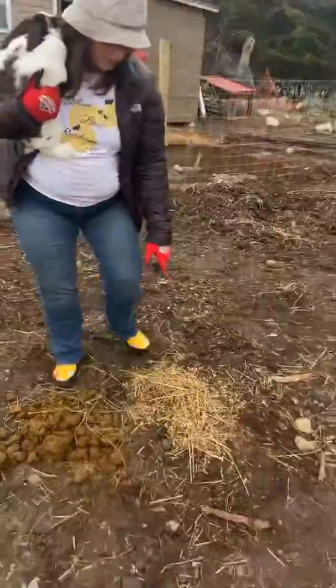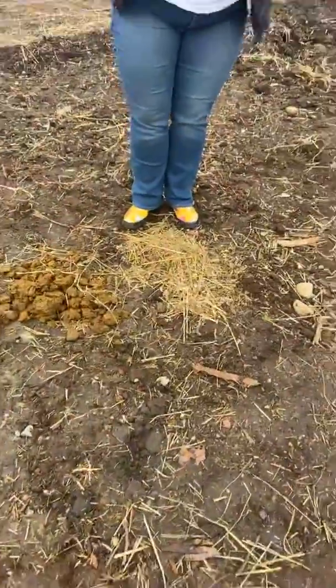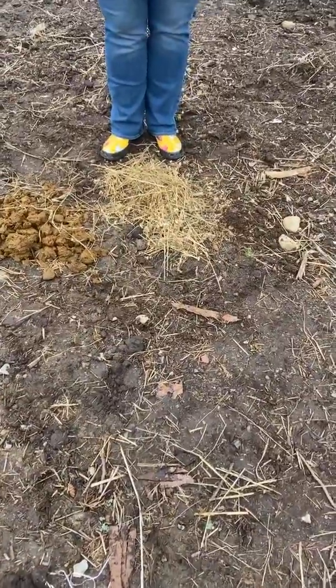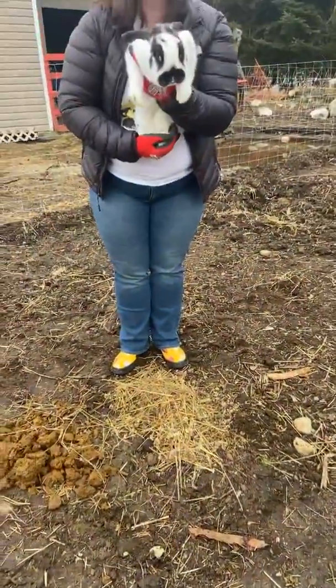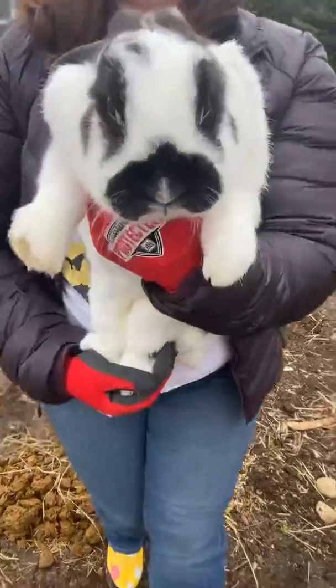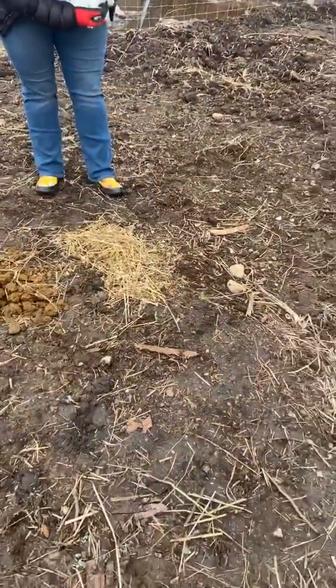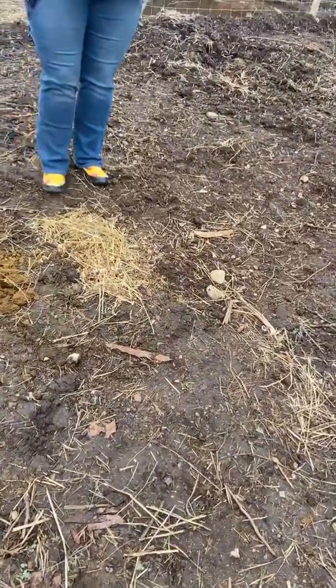The bunny poop, we've got right here, and this is Oreo's specialty. So Oreo went, and look at that face. Look how cute. Ooh, Oreo. So this poop can go right in the garden now.